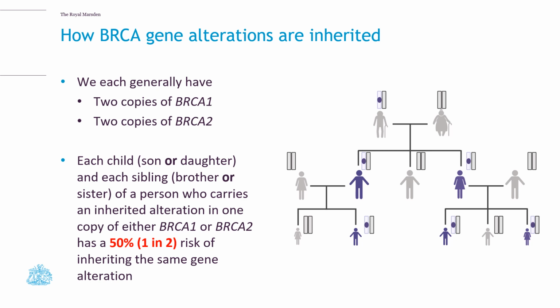The reason I'm elaborating on that quite a bit is there's this urban myth out there that men can't carry these gene changes. That's not true actually. Men as well as women within families that are known to carry BRCA alterations will need testing.